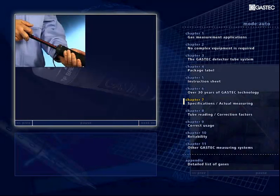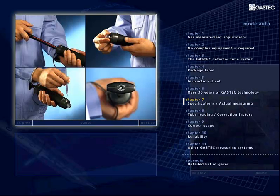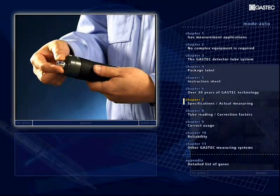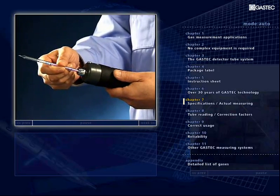Now let's do some actual measuring using the Gastec GV100 gas sampling pump. Although there are some slight differences in procedure according to detector tube type, Gastec is always easy to use. Before starting measurement, you need to strictly check that the gas sampling pump is actually airtight. If there is an air leak in the gas sampling pump, the exact concentration cannot be accurately measured. Be sure that the inlet clamping nut is firmly tightened. Insert an unused detector tube into the rubber inlet flange of the pump.